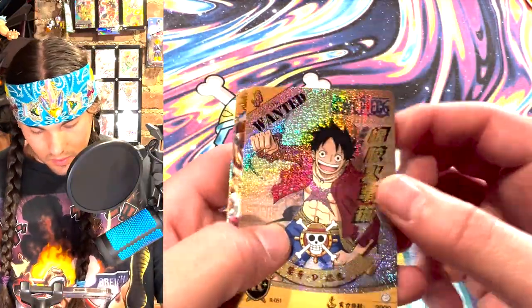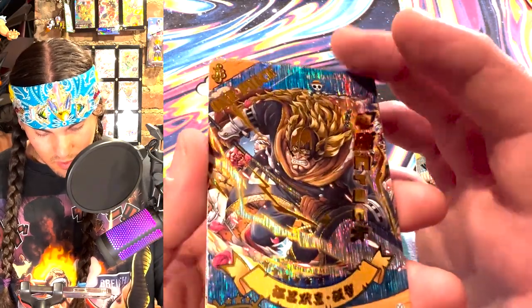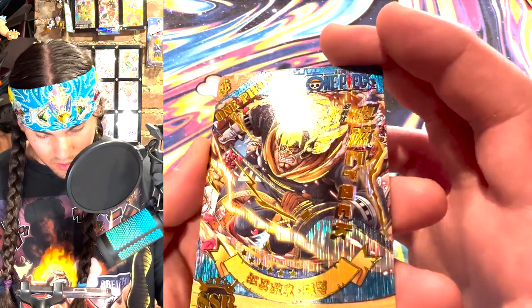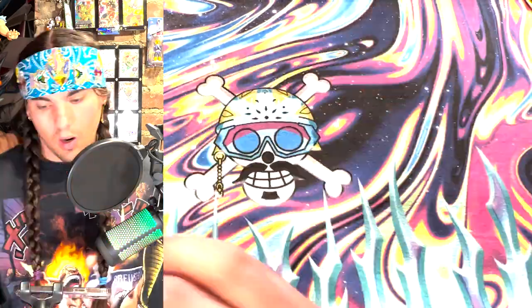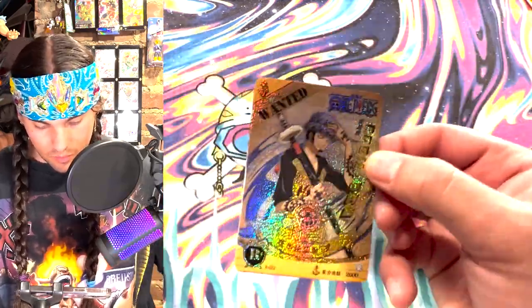Luffy, we saw this one already. And yo, SSR. What is this, Sanji's Peepaw? Yeah, Germa 66 going in. Look at this guy's hairdo. Wow, that is filet mignon. All right, two more packs. And then we got the Blessing and whatever that one was on top.